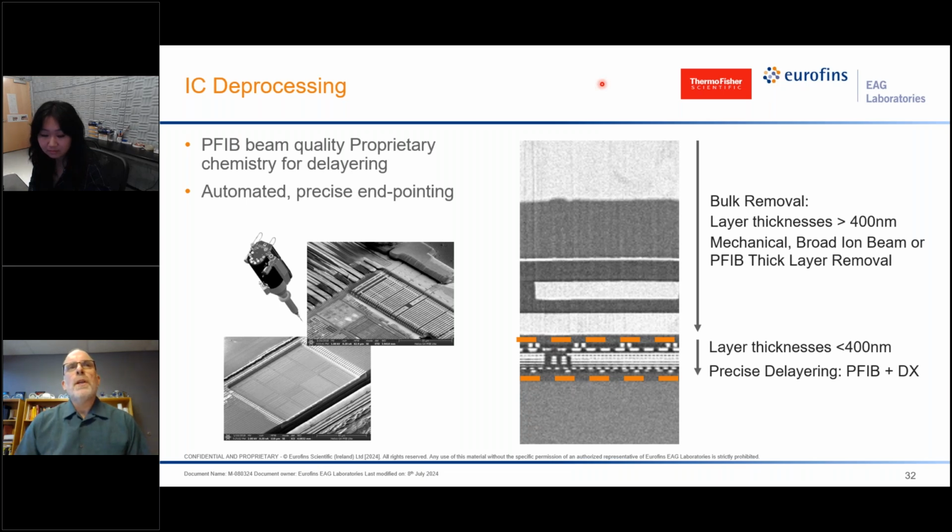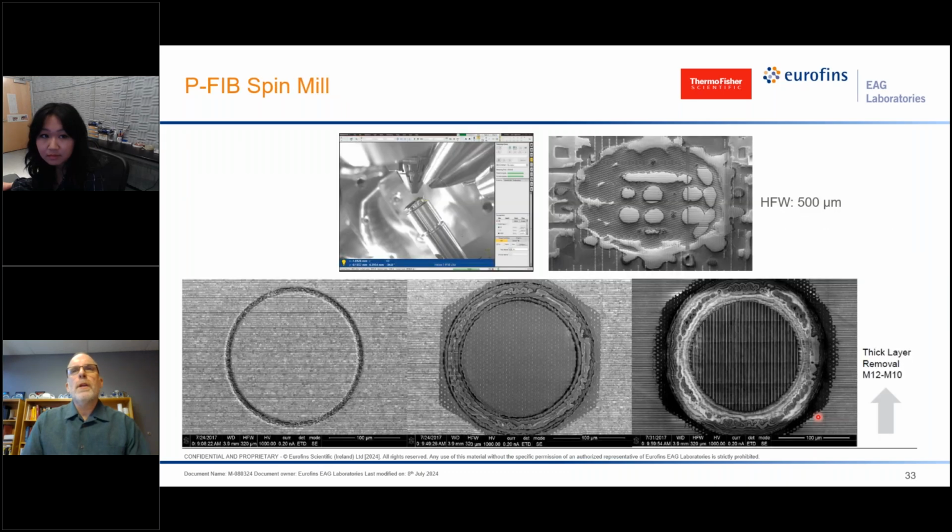And so the first thing I mentioned was how using this decreased amount of damage layer really aids in the ability of doing delayering, so we can keep that damage to a minimum as we go down through the sample. And so PFIB plus some proprietary chemistry allows for automated and precise endpointing of this delayering. Typically what we'll do is bulk removal of layers that aren't very important to us, layers that are much greater than 400 nanometers, through mechanical means, broad ion beam polishing, which you may know of. But we can also use PFIB for this too, which I'll go into and share. And then the important part ends up being down here when layer thicknesses get less than 400 nanometers. So we can use the PFIB plus DX chemistry to really show that.